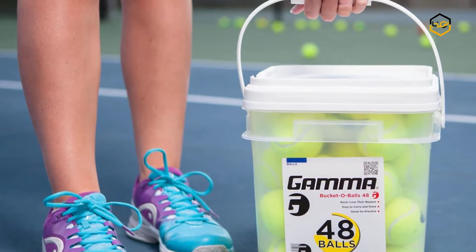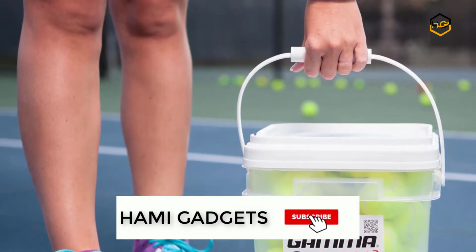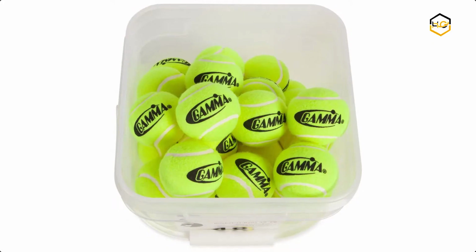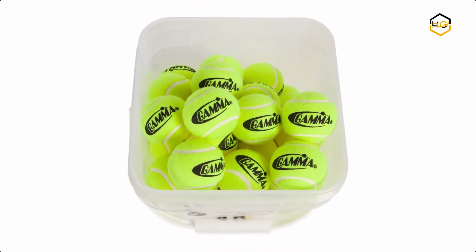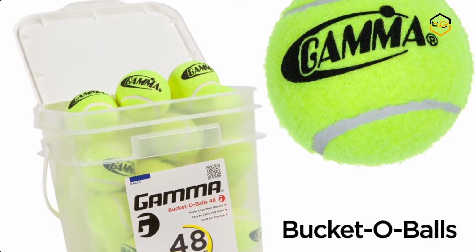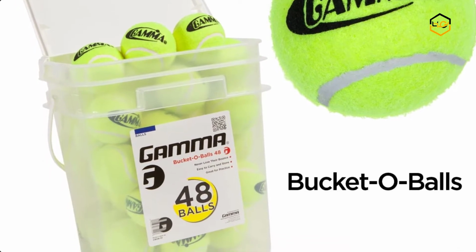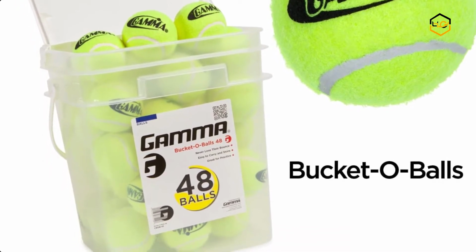The great versatility of pressureless balls allows them to be used on any type of courts, hard or soft, without any issues. This makes them ideal for teaching and will allow you to enjoy your tennis sessions on any soft court or hard court surface under any circumstances. The sturdy and reusable bucket-o-balls will come in very handy when you want to transport your tennis balls.